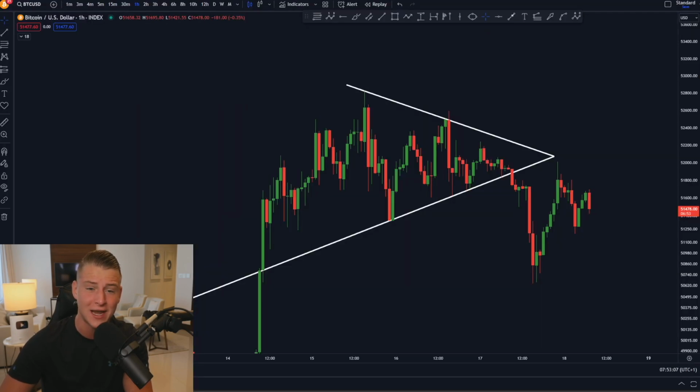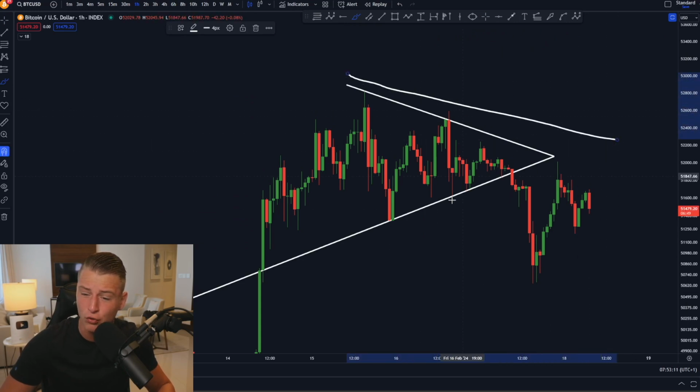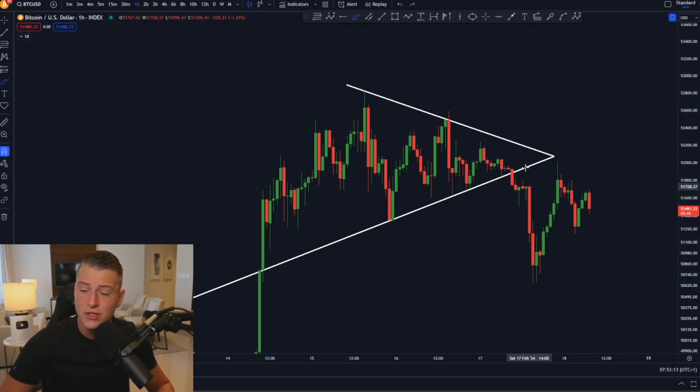And with that being said, let me jump straight away into the content. So yesterday I spotted this symmetrical triangle in creation on Bitcoin. We talked about it in yesterday's video. We broke down, and after we had the breakdown of this pattern, Bitcoin exactly dumped towards the downside and straight away reached our price target that was sitting somewhere around $51,000, and Bitcoin went all the way down to 50.6k.